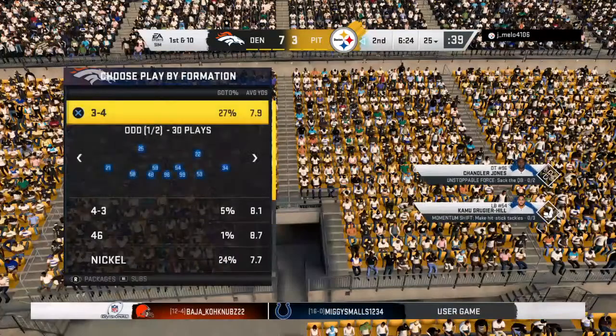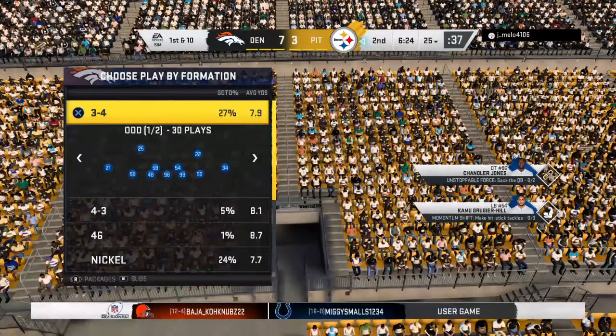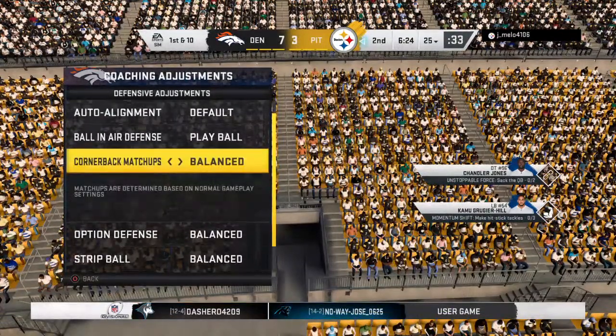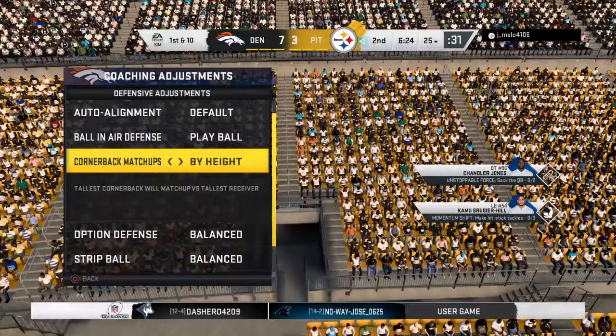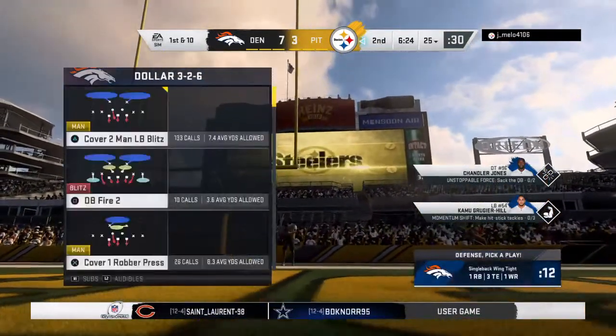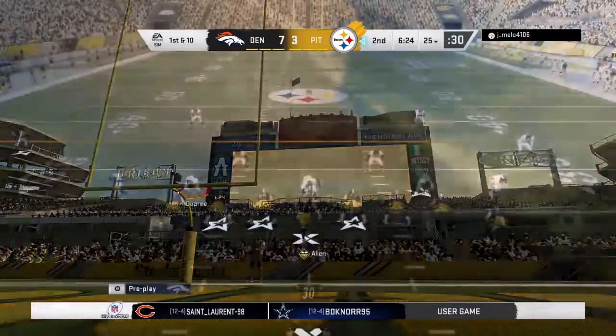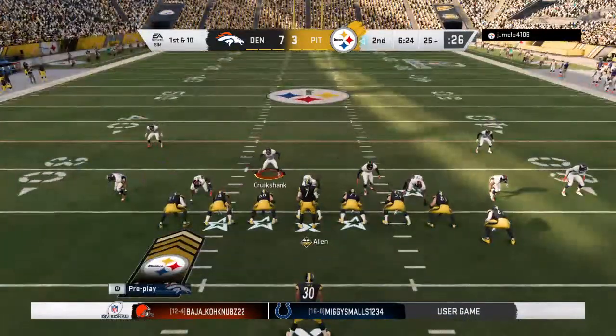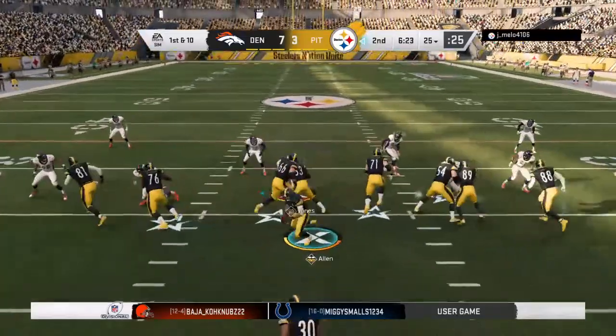That sails over the end line. 25-yard line. The Pittsburgh offense at the line to start their next drive. And after the field goal last time, we'll see what they can get here.